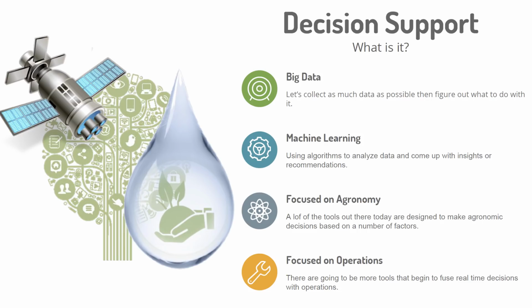But some guys are starting to use that data already with machine learning algorithms to analyze and come up with insights of what they can do. And I have a few examples of that. A lot of it today is focused on agronomy, so nitrogen prescriptions or making management zones for spraying different pesticide rates.